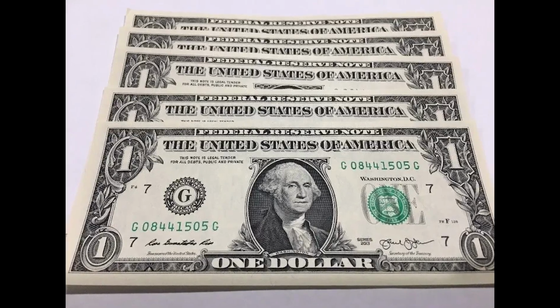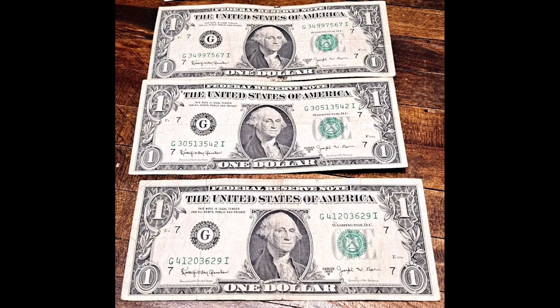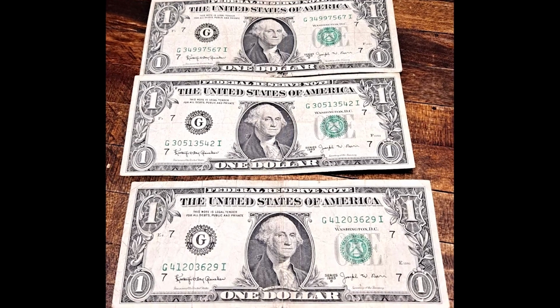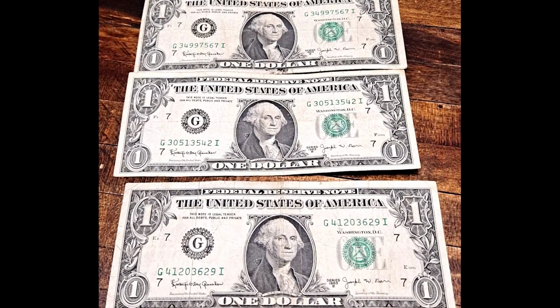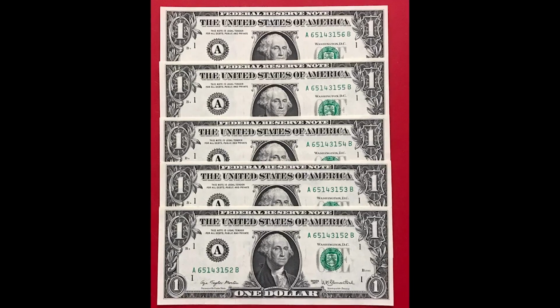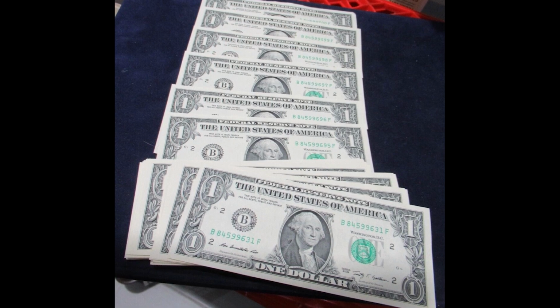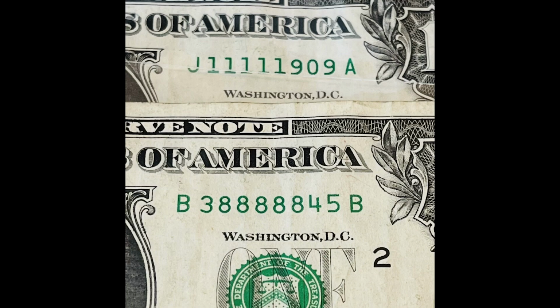Whatever you do, you do not want to be spending the $1 bills that you see in this video, because they sold for a lot more money than just $1. Not many people know what to look for when it comes to their $1 bill, but this is the only video you'll need for these types of $1 bills, so save it and share it with someone you care about, because we're about to get right into it.